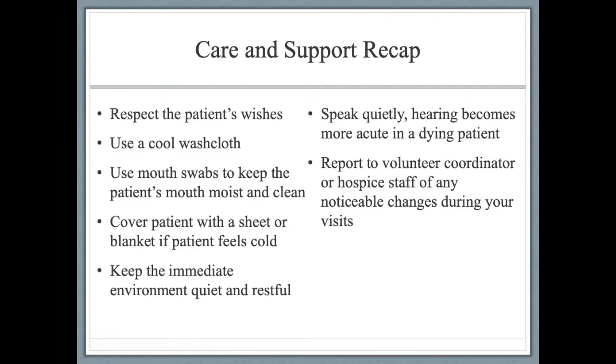And I can't emphasize that one enough, because a lot of times our staff visits on certain days, but a lot of times the volunteers are visiting in between those days. So there's going to be things that you may come across that have changed that we don't know about, and you wouldn't know about because you're not seeing the patients on the days the staff visits.